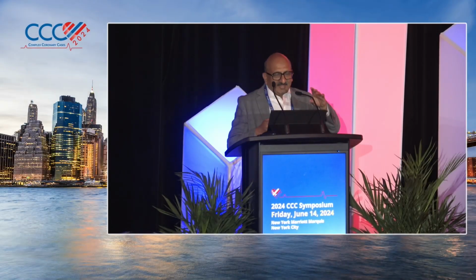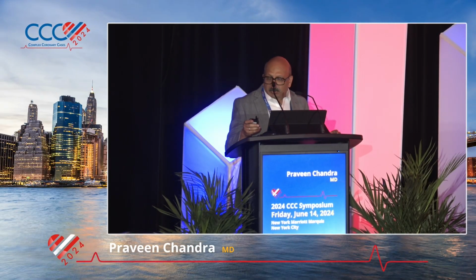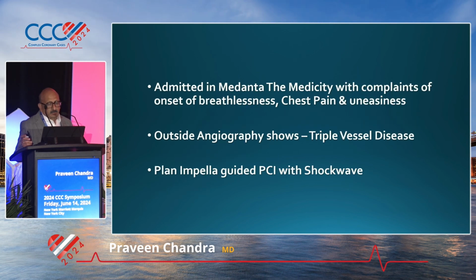Okay. So today I'm going to share with you a very unusual situation which happened with me. This patient was an 88-year-old male, a very high-profile patient, who was flown in from some 1,000 kilometers away and came to us for intervention. EF was 20% and he had a previous angioplasty, bypass surgery, and so on and so forth. Multiple admissions and complications.